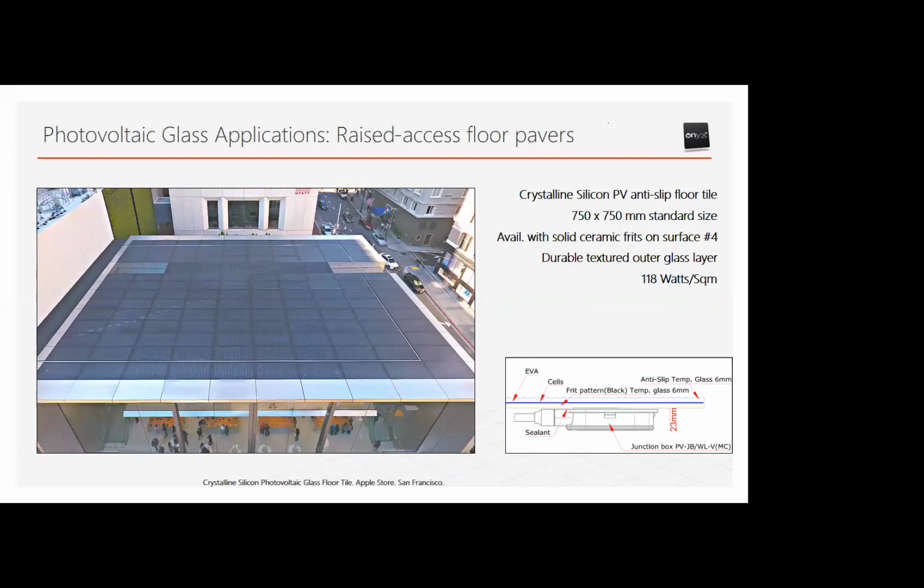This is one of our top projects in terms of the company, the final client, and the architect firm. Well, you will recognize the magazine itself. It's an Apple store, obviously in San Francisco. And in this case, they are using the walkable floor. It's a customized solution, a crystalline silicon walkable floor. We have a standard size of 750 by 750 millimeters, but we can also customize. And this one was designed by Norman Foster Architects.